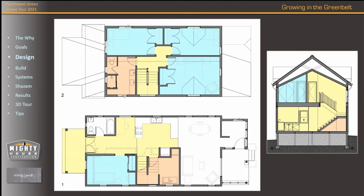And then on the right side, the cross section, I'm just showing that because to get the height of the whole addition down so that it didn't feel like this tall, imposing second floor, we used scissor trusses on the roof. So that allows your pitched roof, your typical gable roof, but then your ceilings inside are also vaulted and pitched. And you can see the space in there we have, and Doug will talk about this a little bit in a bit. We have lots of space for insulation. So these are called scissor trusses.